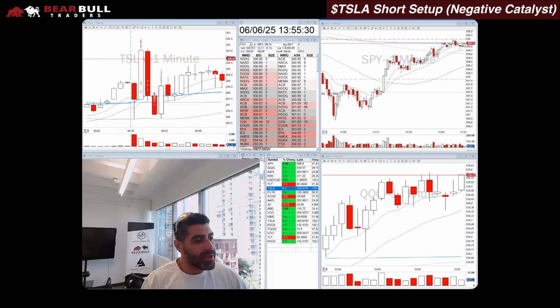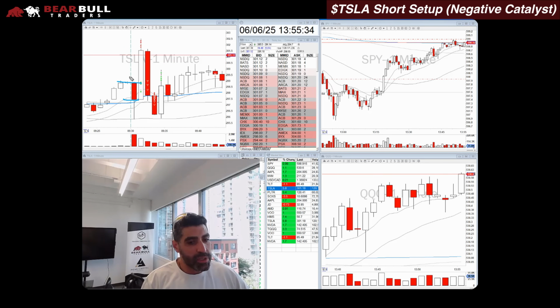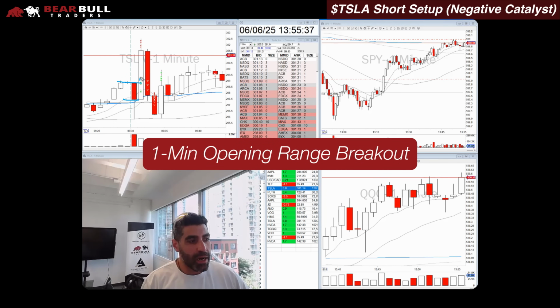And then I saw this is kind of also an engulfing, but on the 1 minute chart. So it really sold off, came back up, and I took the trade long for a 1 minute open range break up, and then boom.